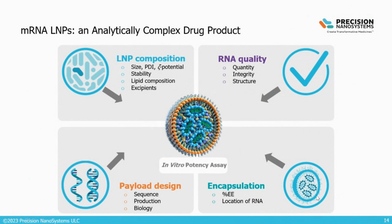Encapsulation, which amounts to where the RNA is located. Is it on the surface? Is it inside? And all of these parameters come back to the idea of potency, which is a central figure. Of course, you can have a beautiful analysis of everything, but if your material is not potent, it loses its ability to be commercialized.